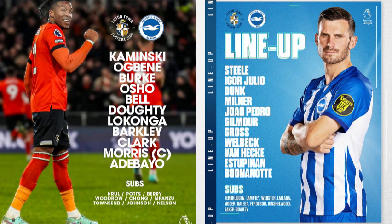Here's the sub. It's Milner, who hasn't recovered from that knock. So James Milner off and Hinshelwood on. So what will that mean for them? Hinshelwood is normally a right back or a right wing back. So maybe they'll go with 3 centre halves, and Van Hecke will move in alongside Dunk and Julio, which could completely change their game plan.